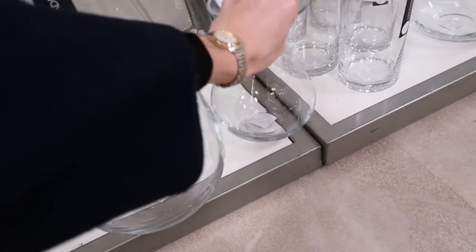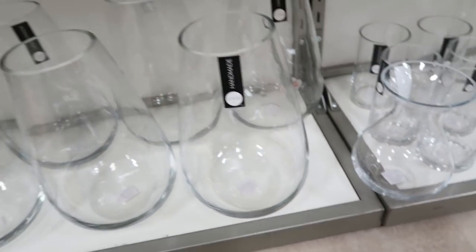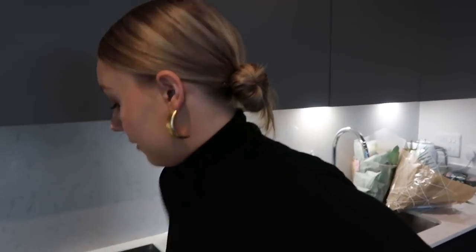Oh, be careful. £15, not bad. And it's a nice size as well. So I ended up not being able to vlog that much when I was out because I got two vases, so it was too much to carry, and I got some baking trays as well.